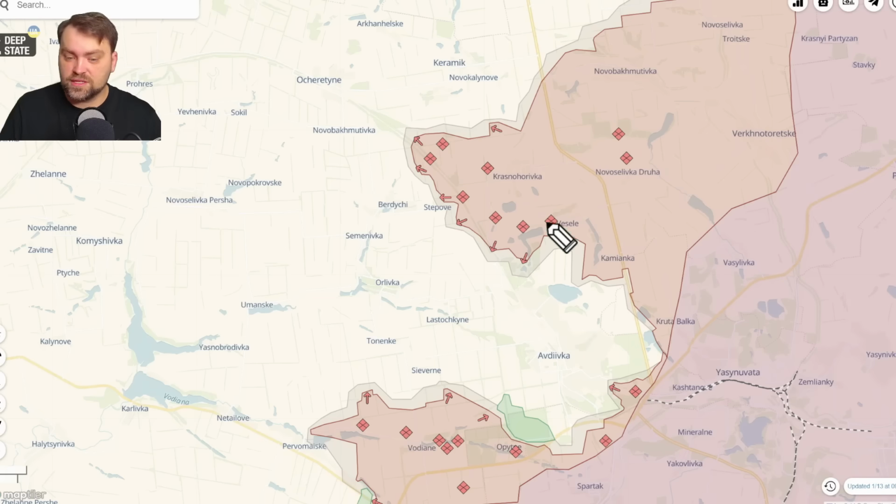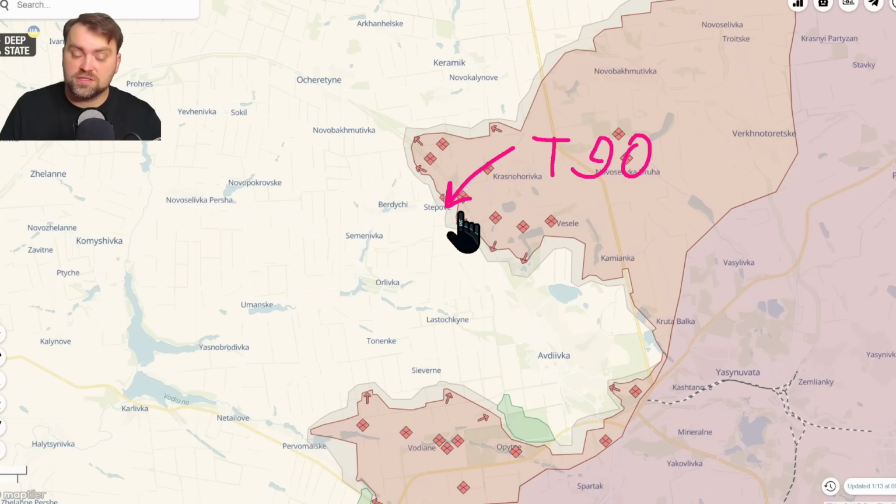Let's go straight to Avdiivka direction. Russia today tried to advance towards Stepova using their T-90 modern tanks. It is not the first time Russia uses those tanks to get to Stepova, and today they entered the village, but there was a Bradley armored vehicle in Stepova, which entered into direct combat with a T-90 tank. It's crazy, but Bradley was victorious.